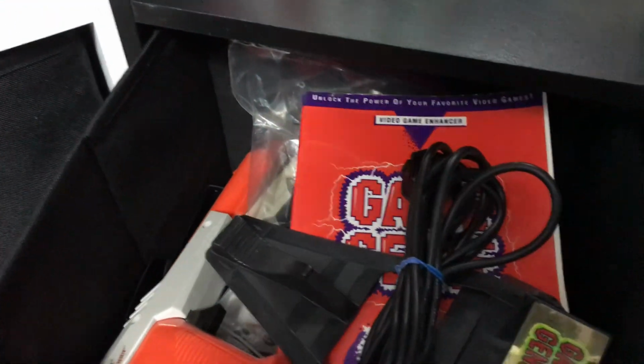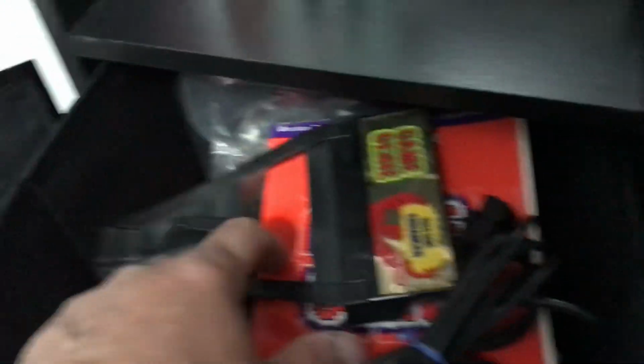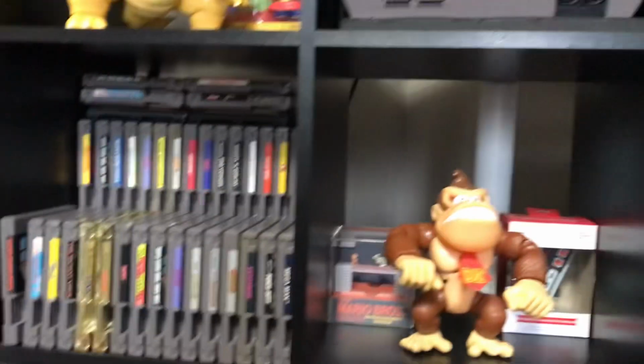This one here is a regular Nintendo. We got the Game Genie with the book, remotes. Got the dog bone remote down there. Got a little mini Nintendo in here. It's cute, but I'd rather play the original. So that's it for the Nintendo stuff there.